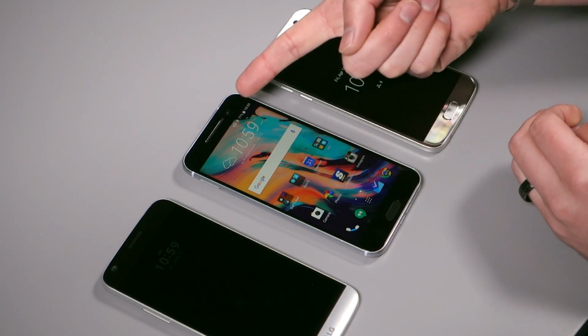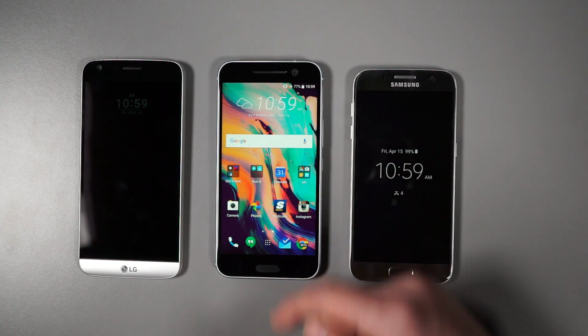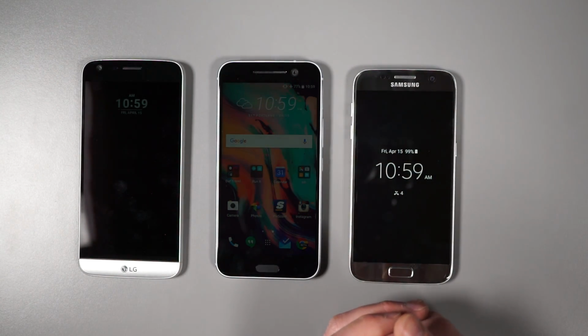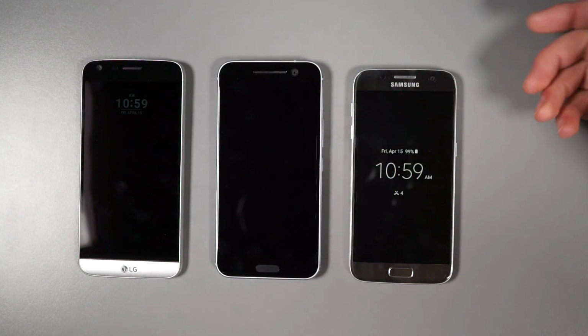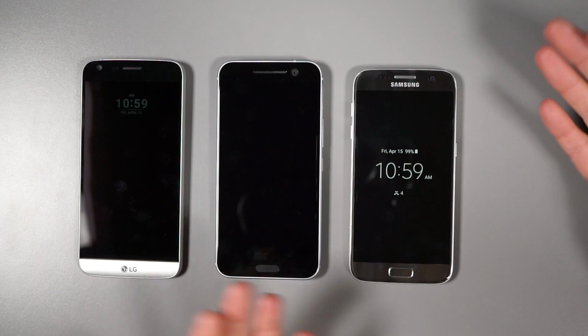Other differences, we have an OIS, optically image stabilized camera here on the HTC 10. HTC says it's one of the first. I don't know that that's a huge selling point, but it should take better selfies in the club. So they do have that. These two just have, I believe, 8 megapixel and this is 5. This is also 5. But you should get better selfies than anyone else with this one if you're big into the selfie game.